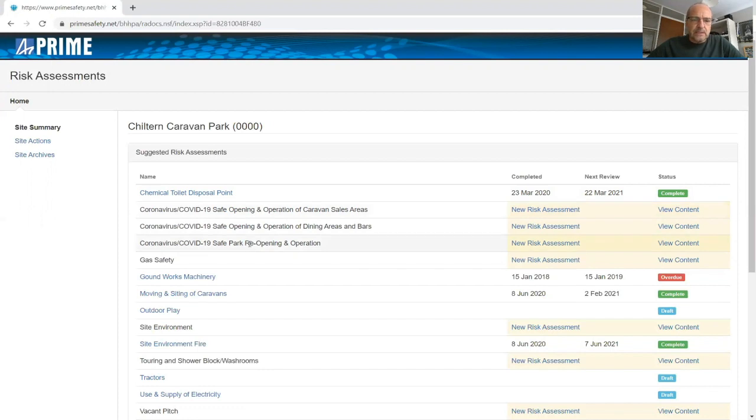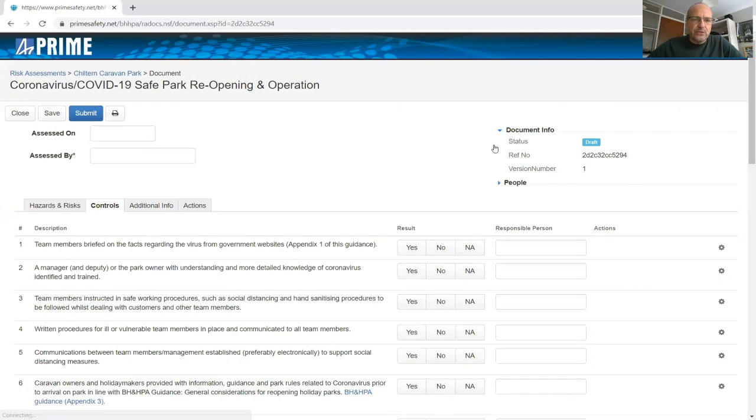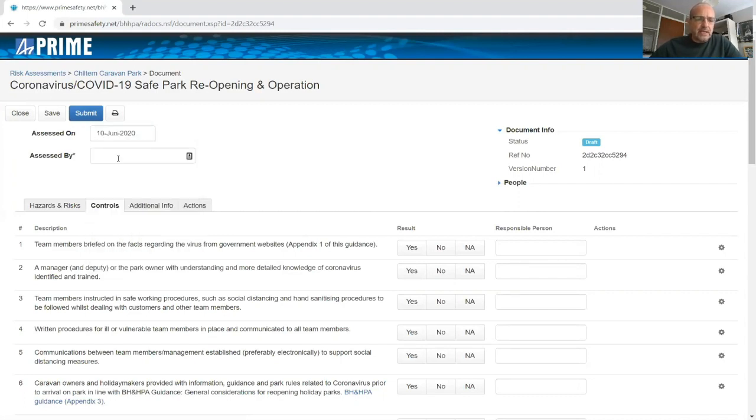To complete a risk assessment, you come over to the link here called New Risk Assessment and click it. You then just confirm that you want to carry on and do this. And when you do, it takes you into a new risk assessment. First of all, you can say when the risk assessment was done, and you can say who did it.